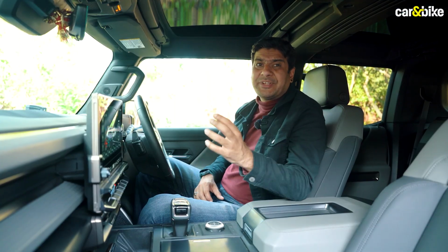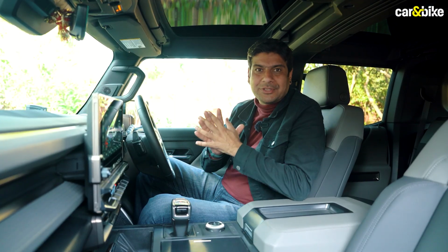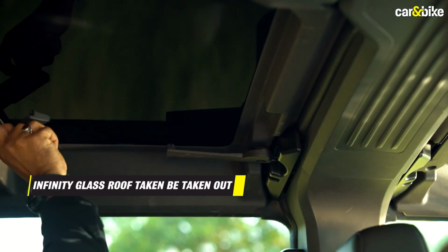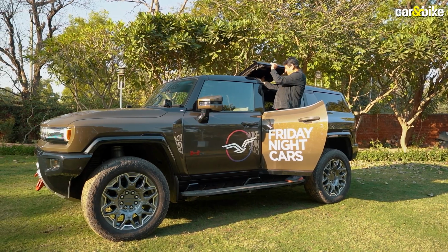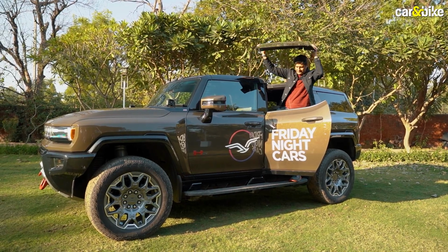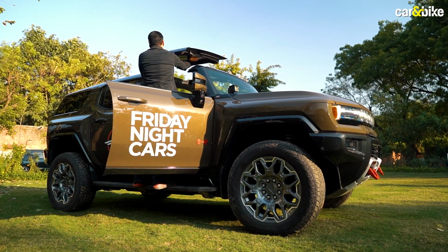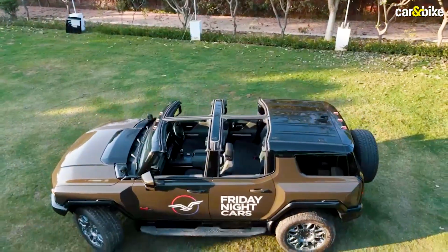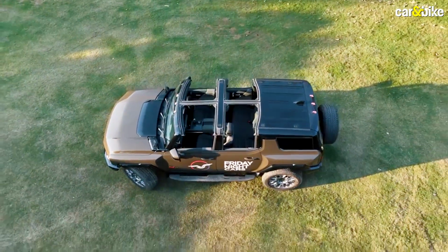And then you also have this really special infinity roof on the Hummer EV. It's divided into 4 parts. You can actually remove 1 or 2 or even all 4 and have an open top experience on the Hummer EV. The process is fairly simple. With lightweight panels and easy to operate latches, switching to an open top experience is a quick job.